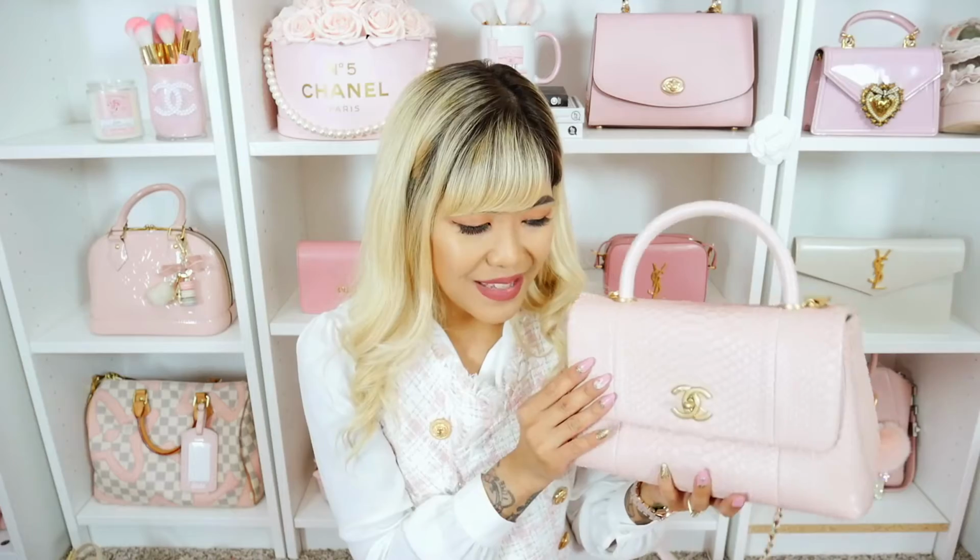This is truly a unicorn in my collection. I mean, just look at how stunning she is, the color and everything. I just think it's so beautiful. The python leather, of course, is very delicate and it's so soft to the touch, so I'm gonna have to be very careful while using it. I actually haven't used it out yet at all, but I'm very excited to one day take her shopping or something, because I just think that this is a showstopper and I'm definitely excited to use it.